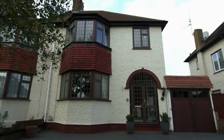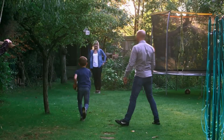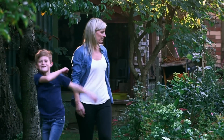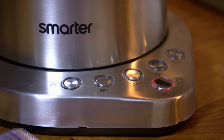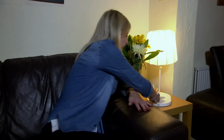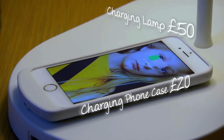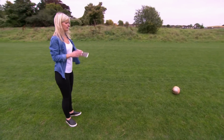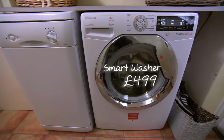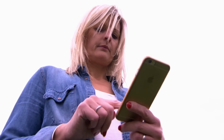Until today, Joel and Kerry were unsure as to how to future-proof their home. Now it's time to try out some of the new smart gadgetry. Kerry can boil the kettle from the comfort of the sofa. There's the wireless charger to easily keep everything charged. Hang on a minute, Finn. I've just got to do something. And it's time to see if the smart washer helps Kerry stay on the go.